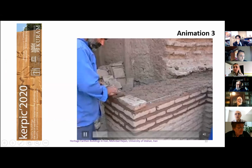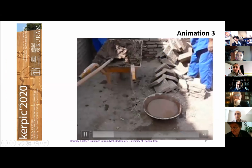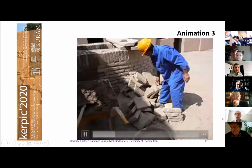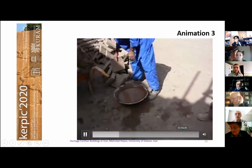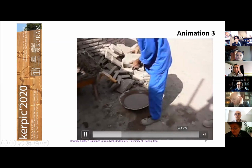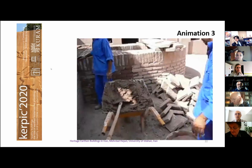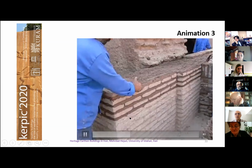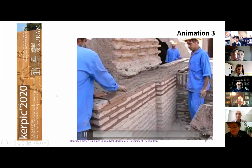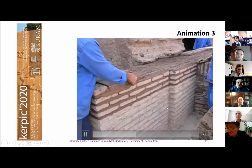They use a simple rope, and this is the clay mortar, and here adobe blocks, adobe bricks. They put it in water for a few seconds before putting on mortar. And that's it. It's all made of clay, all made of soil. This is the master builder, and the others are disciples.